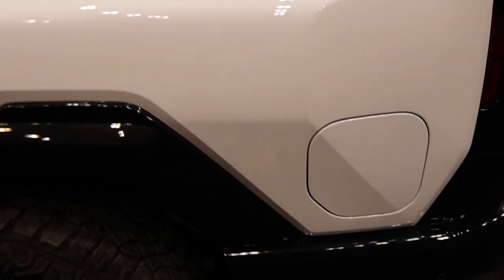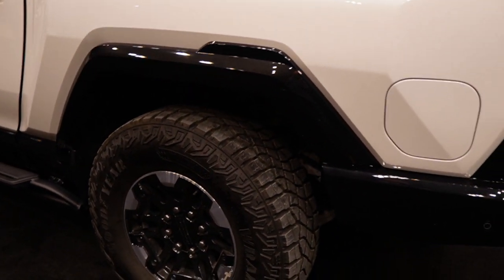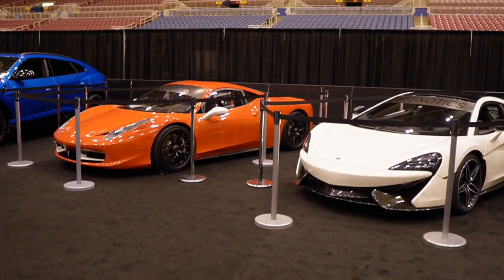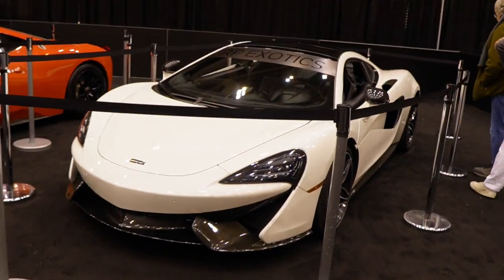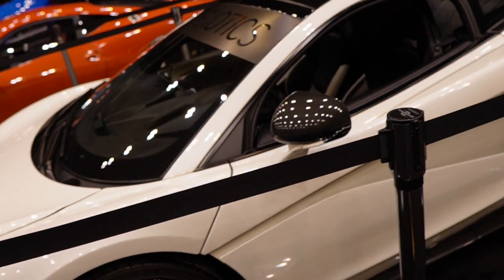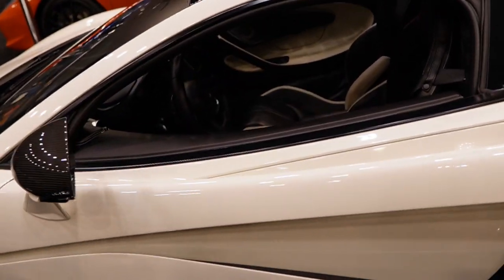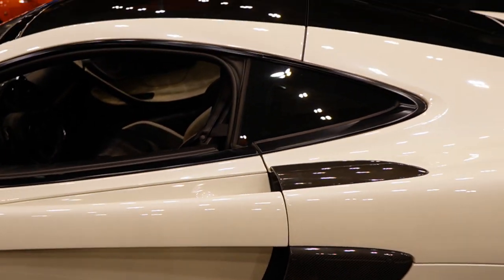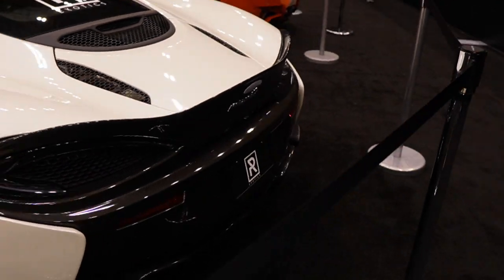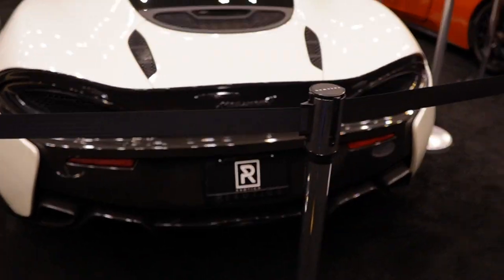Clean, guys. This is clean for a Hummer. I'm like, wow. Big wheels. That is clean. Let's check out some of these cars over here. Sonic. Wow. This is pretty. Take a look at that one, guys. Oh yeah, this is nice.